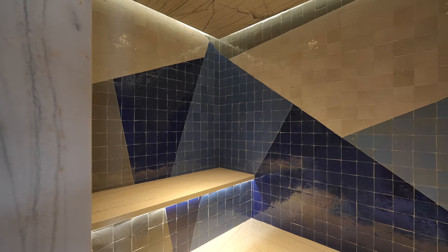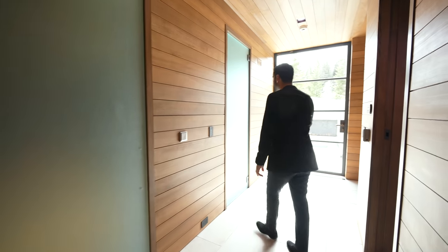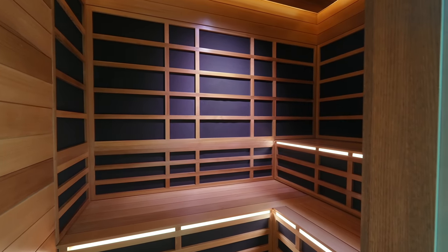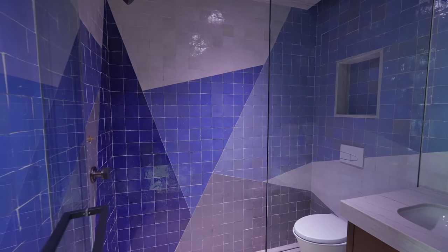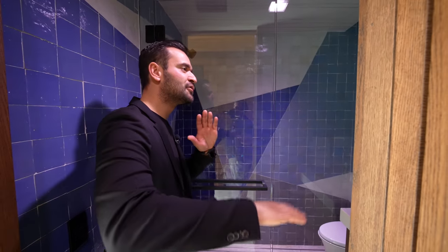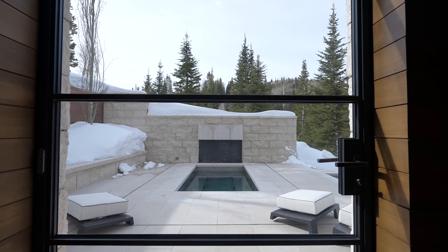This glass door opens up to your steam shower, glazed tiles throughout, rain head above, and we have this glass door opening up to your infrared sauna on this level. And right across, we have a full bathroom. Again, walk-in shower, toilet, vanity setup. And I just love this color change and angles with the glazed tiling all around. Yeah. Now, coming back out, we have this door opening up to the backyard.